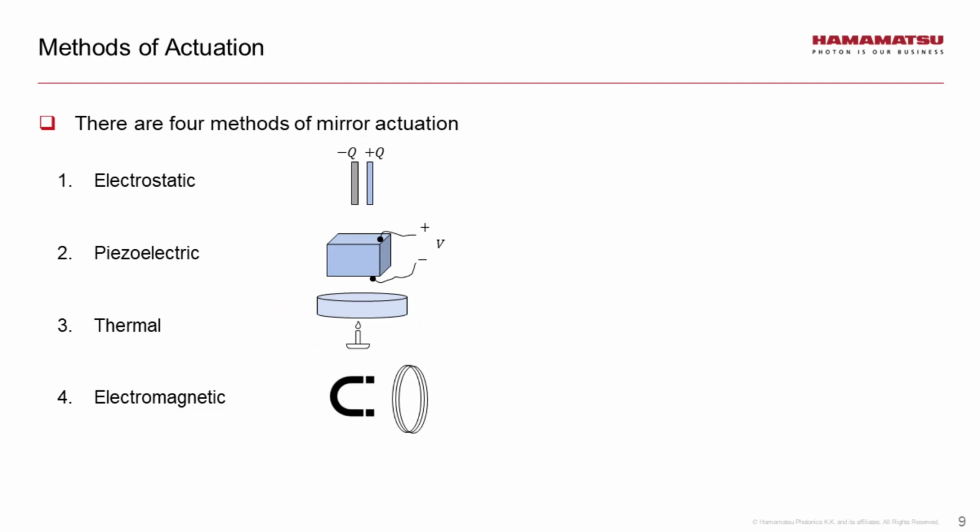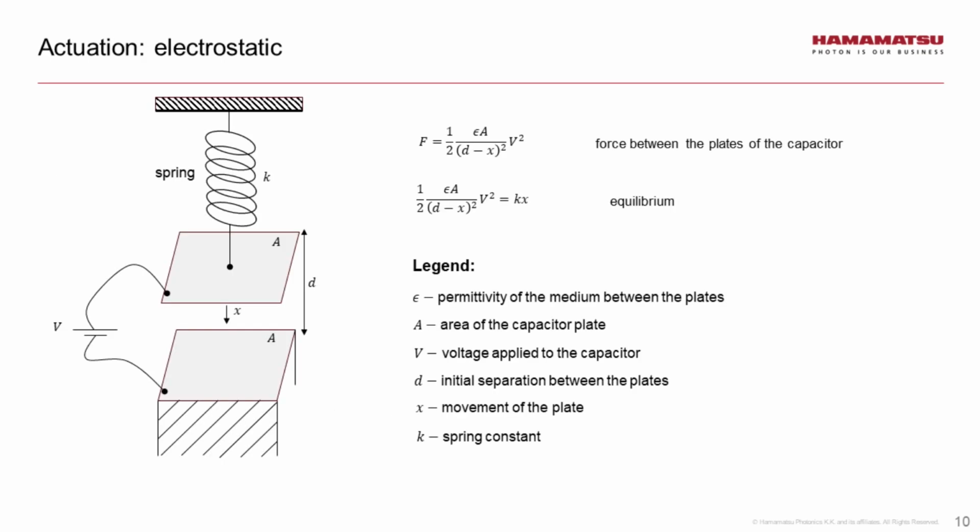As we mentioned earlier, there are four ways of actuation, i.e. four ways of making mirrors move. One is electrostatic, piezoelectric, thermal, and electromagnetic. In what follows, I'll briefly discuss each one, but I should point out that mirrors produced by Hamamatsu are primarily driven by electromagnetic actuation. In case of electrostatic actuation, we rely on the phenomenon that if I have two plates, like in a capacitor, and I apply voltage between the plates, there will be a force. In the picture that you see, a spring here provides a restoring force. I can change separation between the plates by changing the voltage between them.